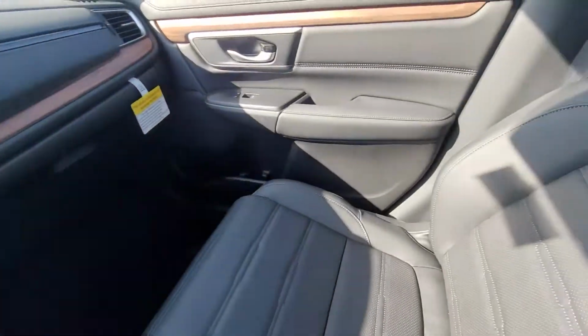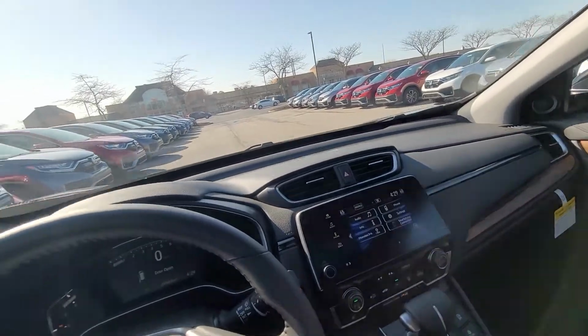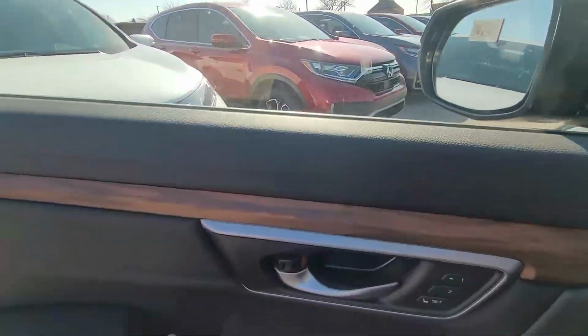Styling's all the way around black. Our black leather isn't extremely black. It has more of a charcoal to it. We found that it shows less dirt. And we are always worried about residual resale value.